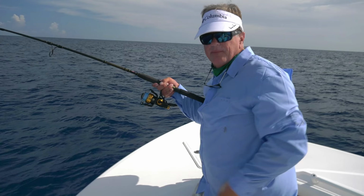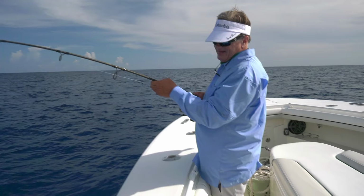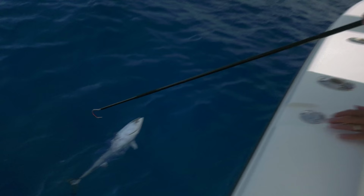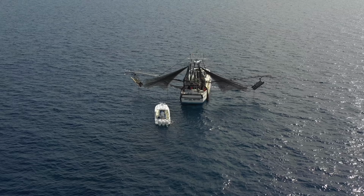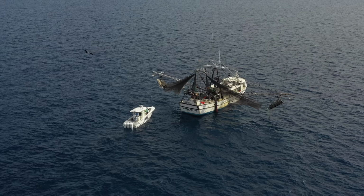I'm gonna come down for this guy. You ready for the gaff? Yep. Right there, ready for you. So the bonitas, I mean, giant bonitas, two dinosaur bonitas. So you can get as many as you want, really, out there. And they're great baits. And it's just so much fun to be behind the shrimp boats.